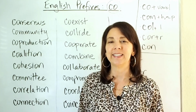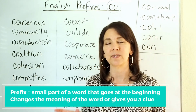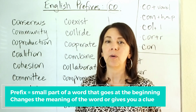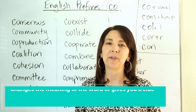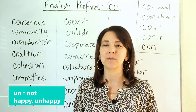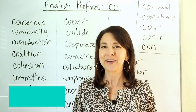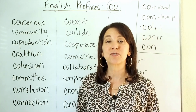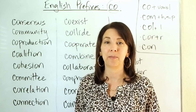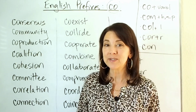The reason for that is that prefixes, which are a small part of a word that goes at the beginning of a word, change the meaning of the word, or give you a clue about the meaning of a word. For example, we have the prefix un, which means not, so we can change happy to unhappy. That's a super easy example, but prefixes are so common, especially in high-level words, so they really are very helpful for you to know. So let's get started with the prefix co.